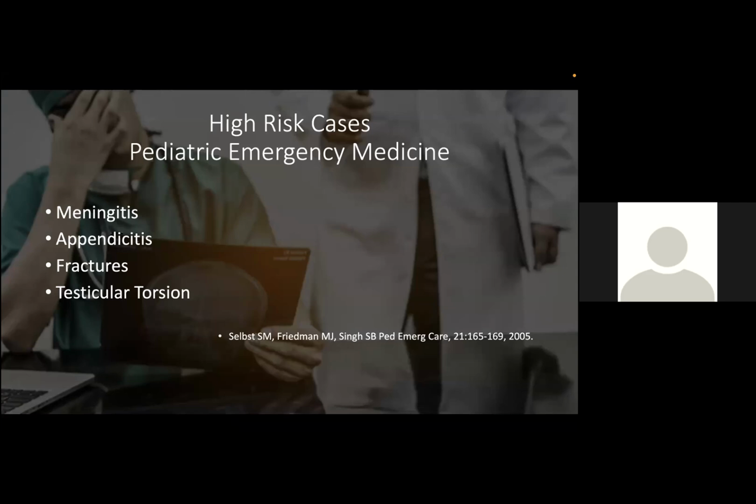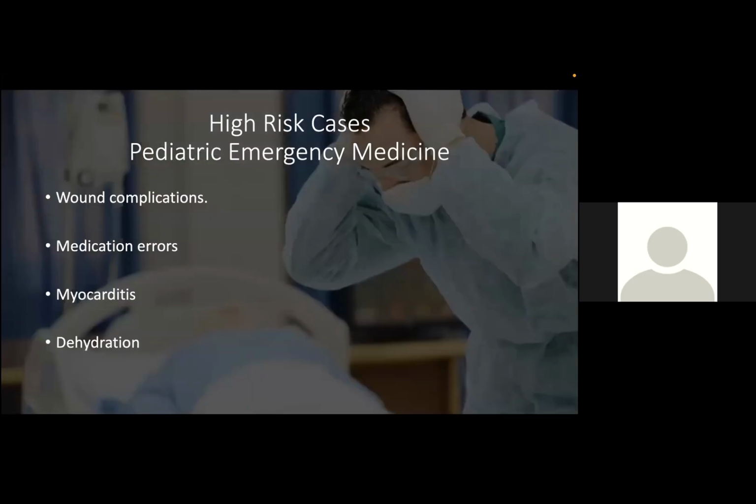High-risk cases in pediatric emergency: number one is missed meningitis, also missed appendicitis, fractures, testicular torsions. Also, outside the textbook, there are intussusceptions. Kawasaki can be missed. Wound complications are also an area of malpractice or high risk.